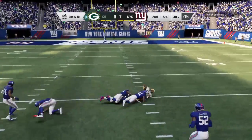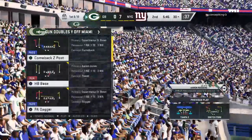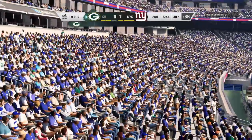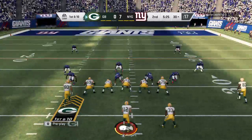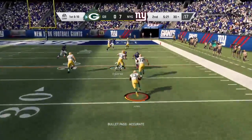Over the middle, that's caught by Adams. And he is brought down, but not before reaching the 30. That goes for a gain of 31. For an offense that has not found the end zone yet, that's a big play. There's the spark right there, the big play that they needed. Now they've got to go ahead and finish this drive and put this ball in the end zone.